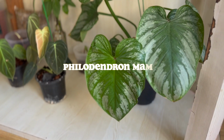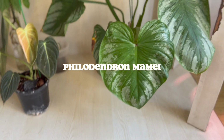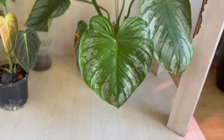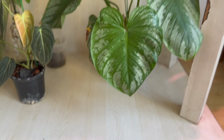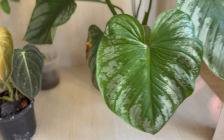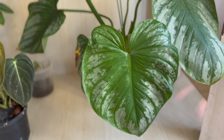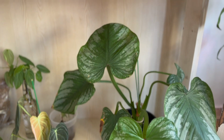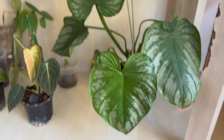Next to it is my Philodendron Mamei. This is the newest leaf, which I have covered in my new plant video for January haul. It has even grown much bigger than then now, so it's still expanding. It is still hardening off, and I love the patterns on it. The silver splashes are so pretty. It does look like a silver cloud, so like the silver lining, silver patterns around the edge of the leaf. That's why people also call it SP silver.